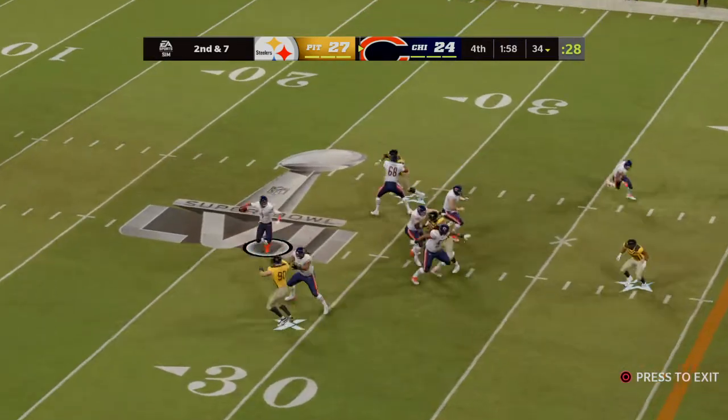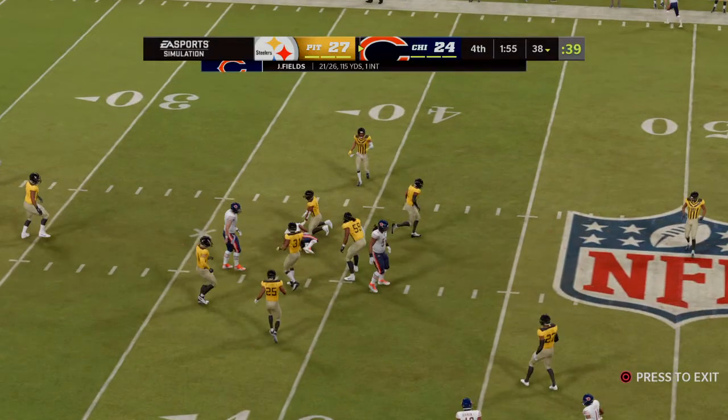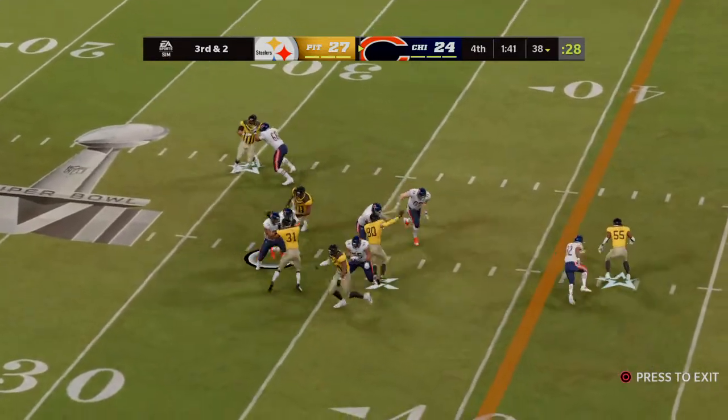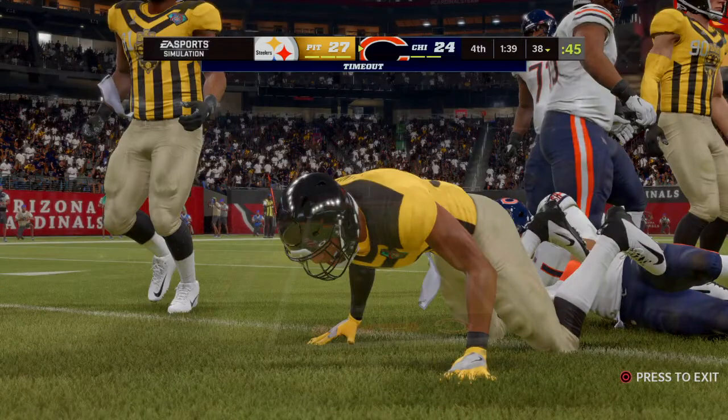To throw again on 2nd down. Fields able to complete it to Montgomery. And he'll be brought down shy of the 40 at the 38-yard line. So give him 5 yards there on the pitch and catch. And just like that, it's 3rd down.